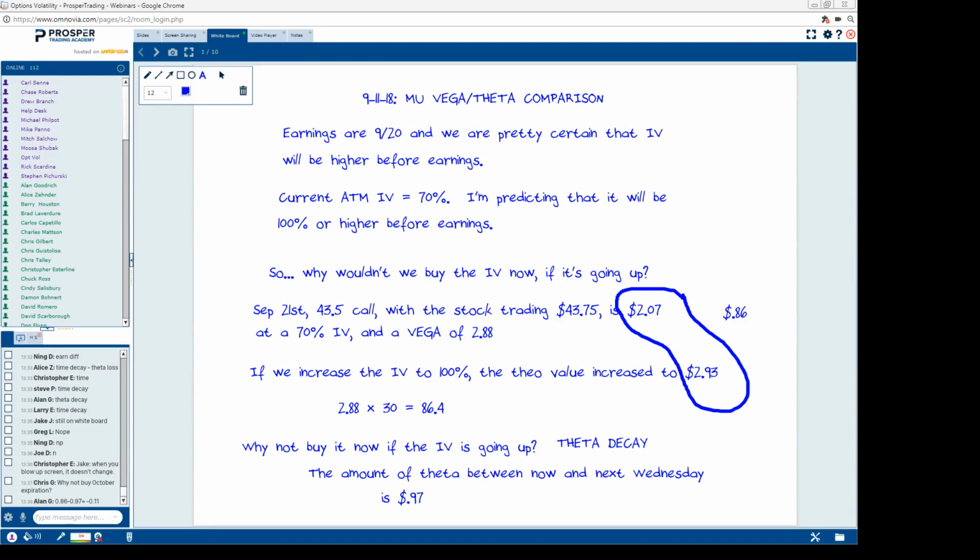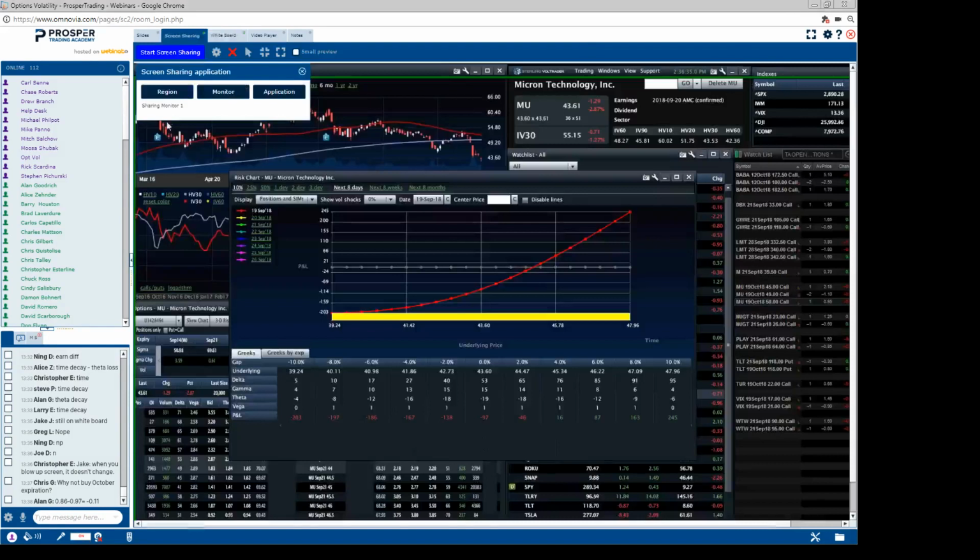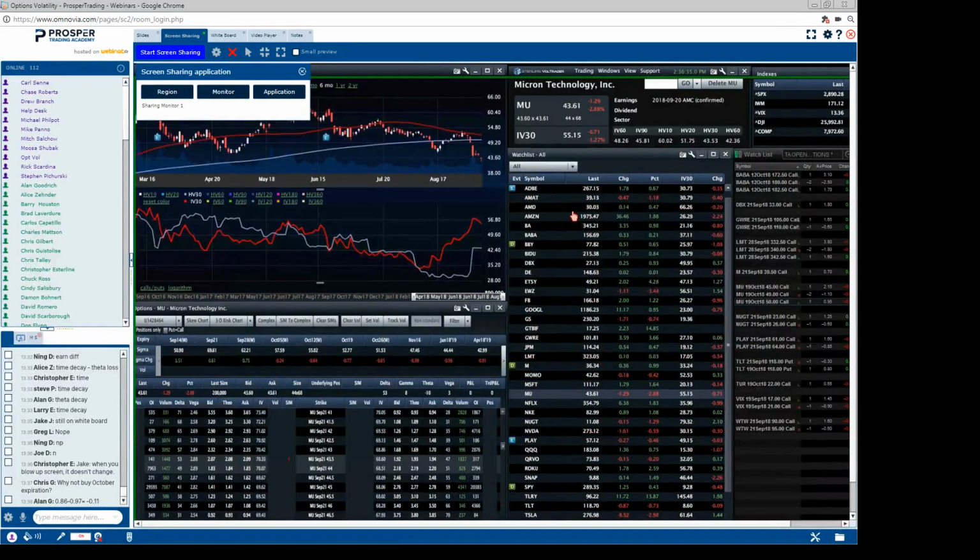Okay, so it's imperative that you really understand the Greeks and how they work together. The big ones for us, obviously delta, right? We always talk about delta, but then Vega and theta as well. Okay, did that help? Because I know yesterday there was some question about why not just buy the volatility now if it's going up? So I want to make sure that everyone is clear with that.